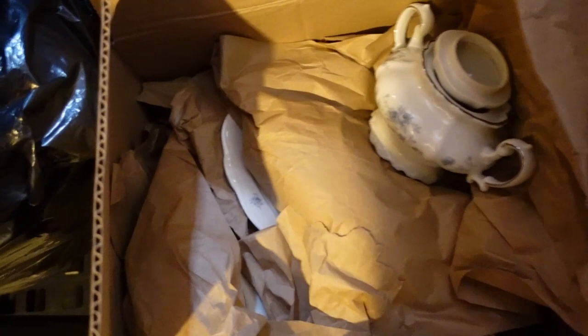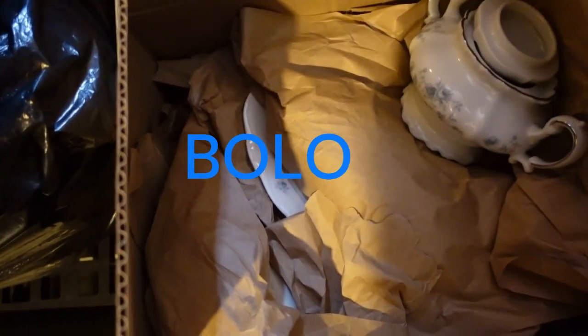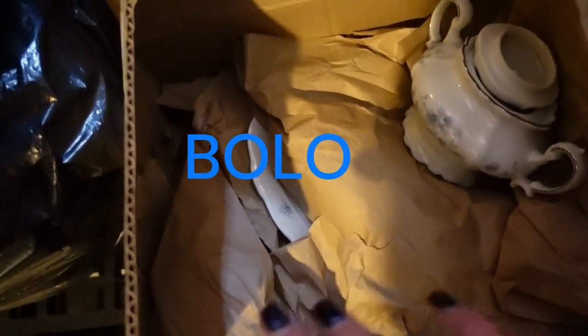I am down in my basement annex. I had a sale on Etsy, and it's in this box. This is a whole box of dishes. There's one of the pieces. So 3 of the pieces I sold together as a lot, and then they bought another 2 pieces. So I have to get a whole bunch of items out of this box.